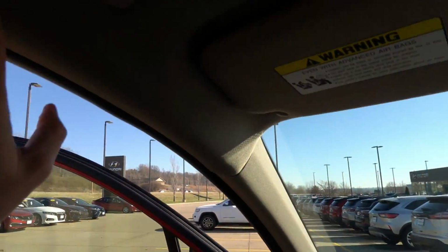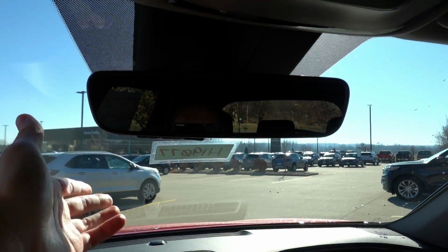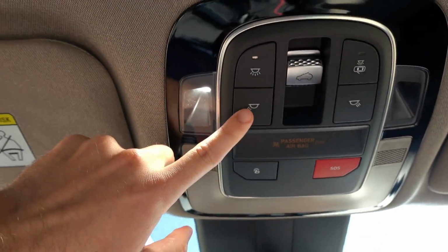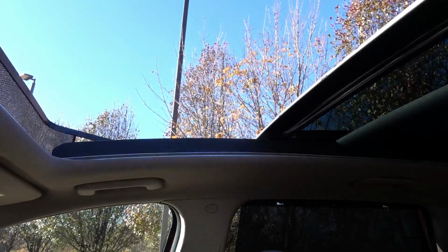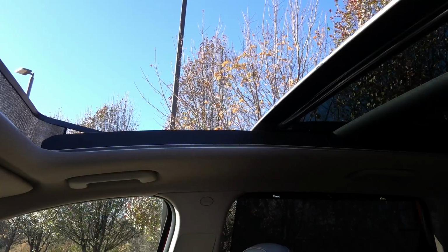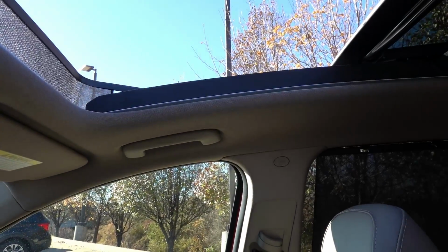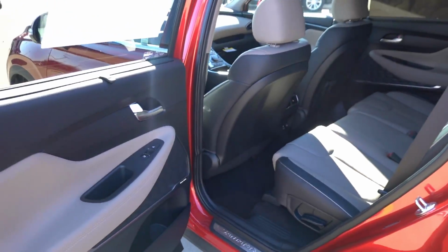Now up top, this one has a beige headliner. It is a little bit on the darker side. Auto-dimming interior mirror with garage home link, Blue Link, SOS, interior LED lighting, and of course your panoramic sunroof controls. And you can see it does open quite big, a lot larger than that of the regular size sunroof found on many vehicles these days. So let's go ahead and check out the back seat or the second row here in the Santa Fe.